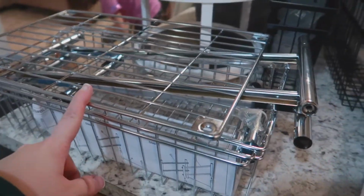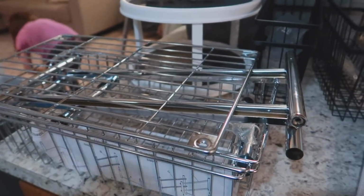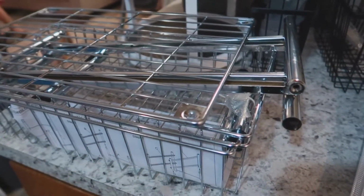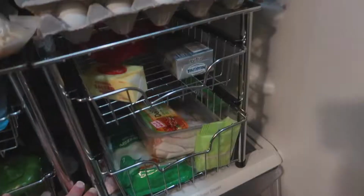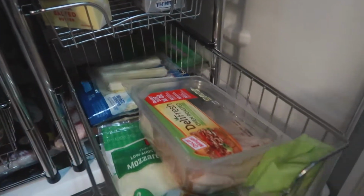This I need to put together real quick, but it is a 2-tiered storage drawer system, and this is what I'm using for under the bathroom sink. I have 2 of these in our fridge right now. I'll actually show you. These are the ones in our fridge. This is the same exact thing I have. So it's a drawer system right here that pulls out. So I got another one of those for the bathroom.